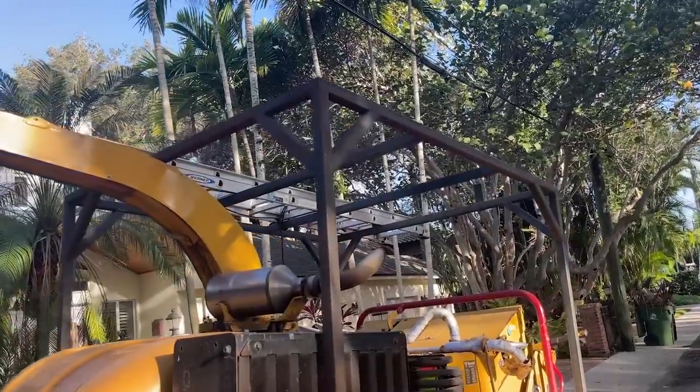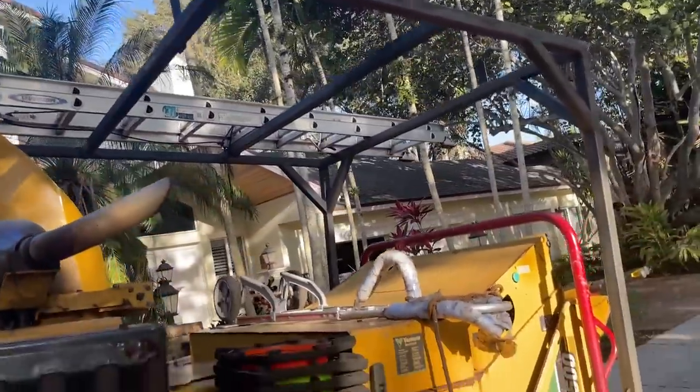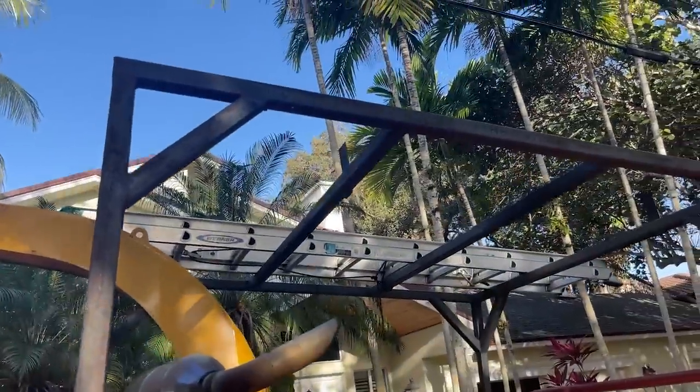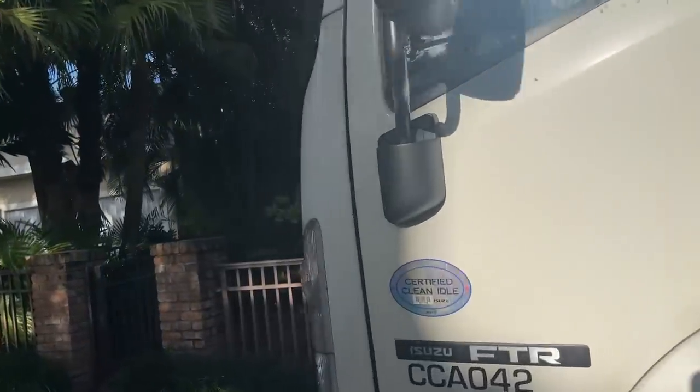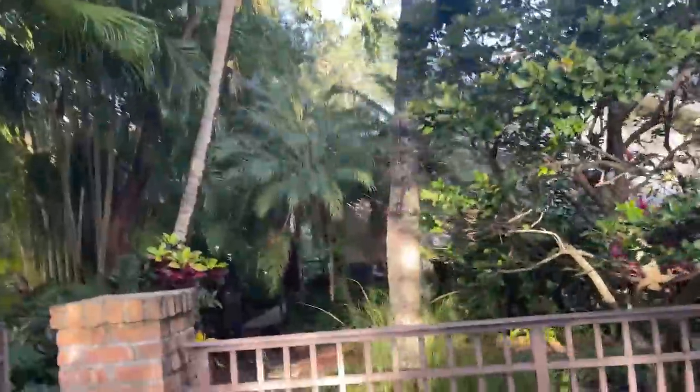This is cool. It's really clever. They mounted a rack to their chipper. That is really clever. Here's a chip truck. The other guys took the chip truck. We took the boat. Because Randy and I are living a life of luxury, we took the boat.